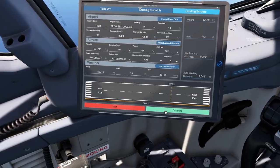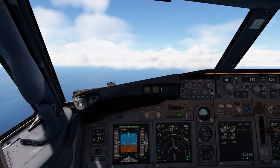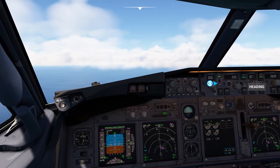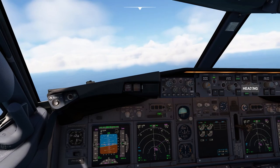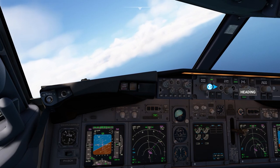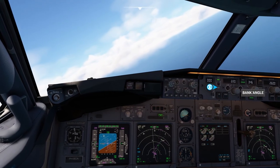KLM 117, turn right heading 360. Turn right 360, KLM 117. KLM 117, airport is at your now 12 o'clock, 11 miles. Roger that, airport at 2 o'clock, 11 miles.